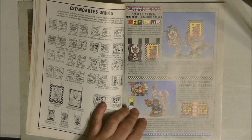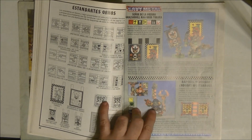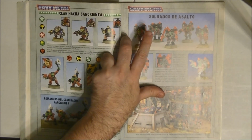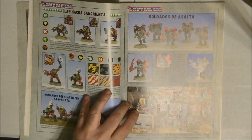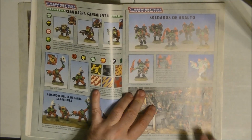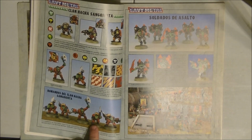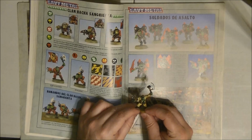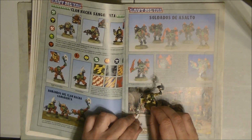We also had this special character, Zudvok Worsnaga, who was one of these Gretchen leaders. Here you see what I was telling you before. These were the assault troops, now called the Storm Boys. They were metal, everything was metal in that period of time. So we have the Blood Axe clan, and here we have the Commandos. I also have here one of the Commandos from the second edition, in metal. This is the Sergeant.